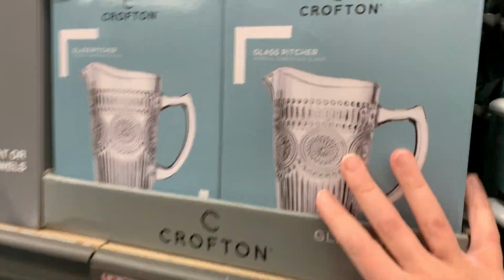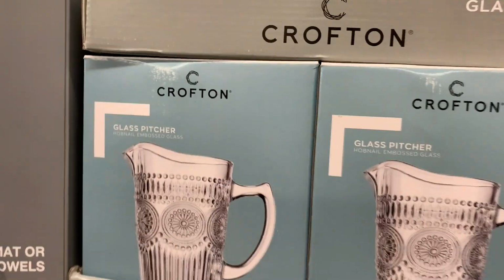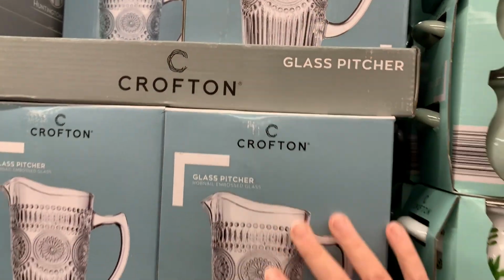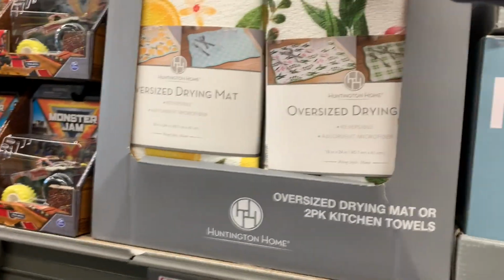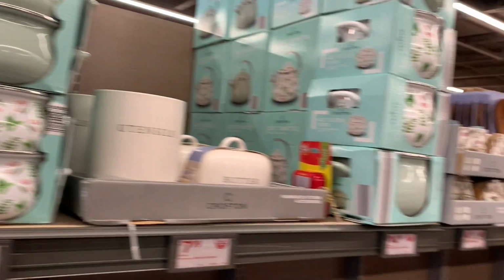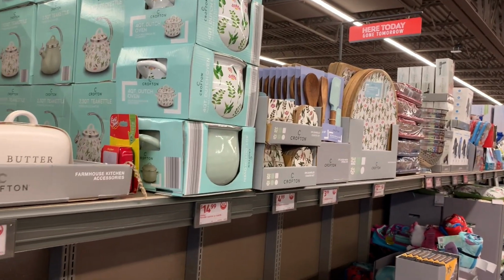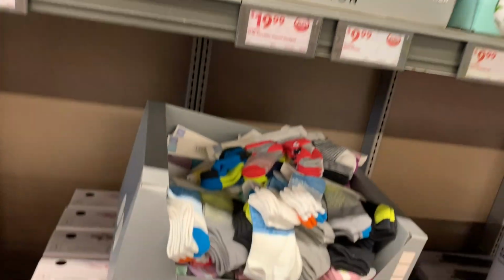A few more kitchen things. They've got these glass pitchers. They've got them in like a blue hue, slight blue hue, if you can see that. I actually think I'm going to grab one of these. These are $9.99. And then they've got these oversized drying mats, which also match all of the other beautiful patterns of everything we've been seeing. Really, really pretty patterns and stuff they've got this spring. I mean, I'm pretty impressed and pretty tempted.